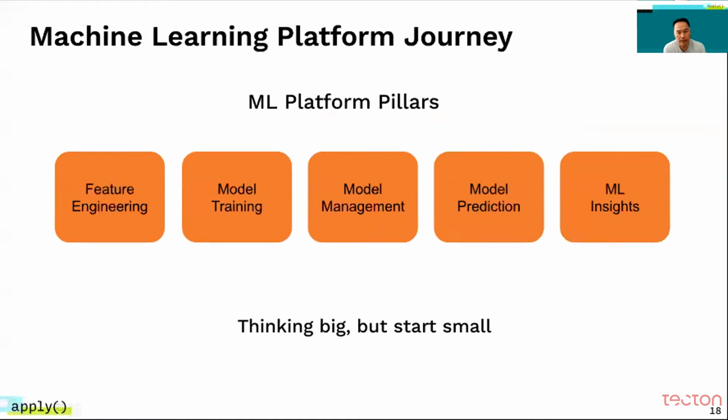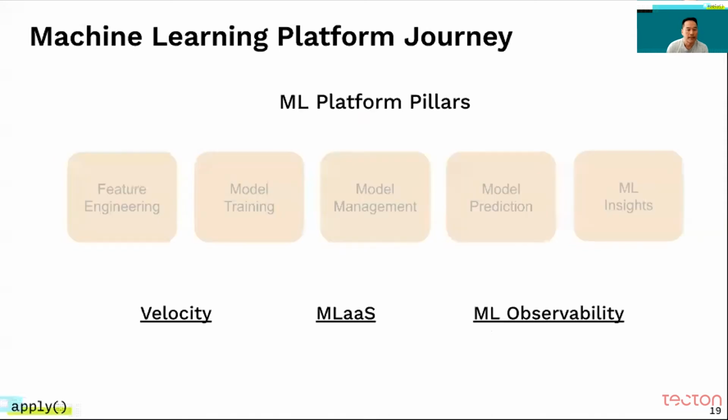These are the pillars of our platform that model after the machine learning development process. It starts with feature engineering all the way to model predictions and insights. The approach we use in building these pillars starts with thinking big, right? Start with customers and work backwards to put together a product vision document. Start small, building these pieces out incrementally based on the needs of the community, while keeping an eye out for the long-term vision. In addition, our strategies include velocities.